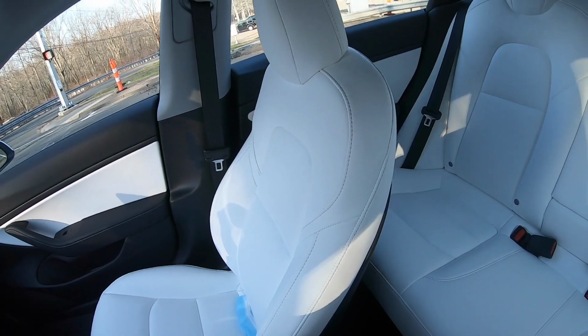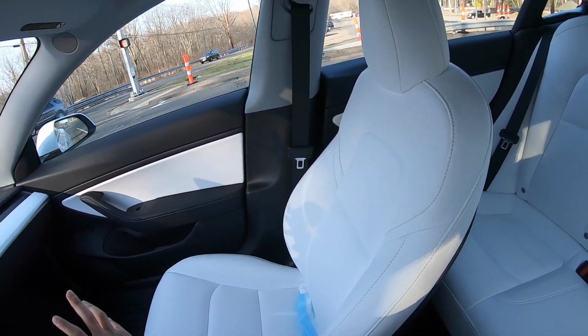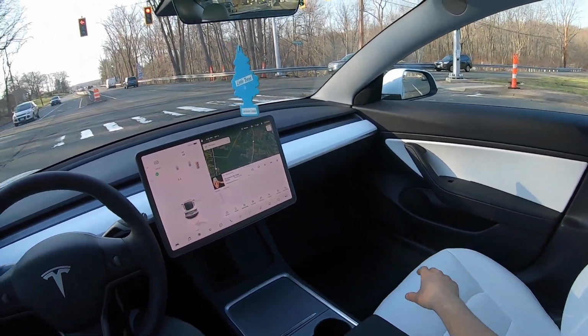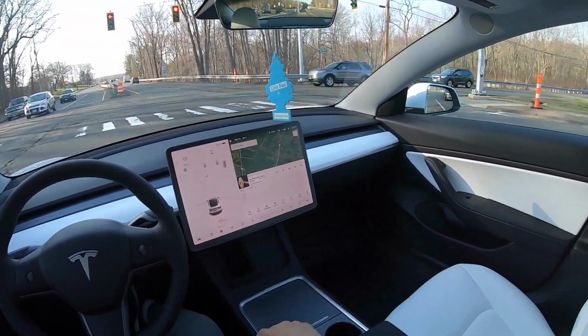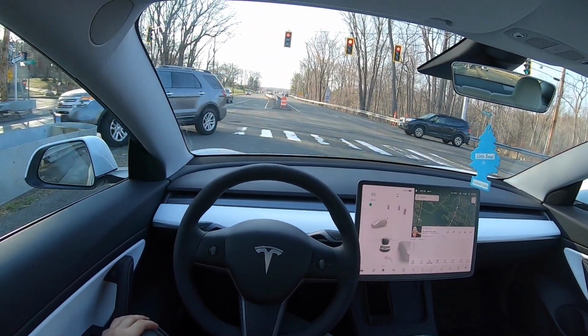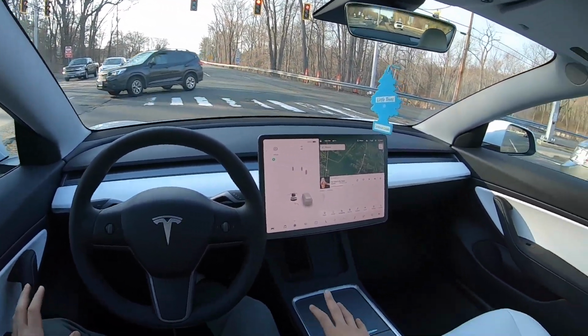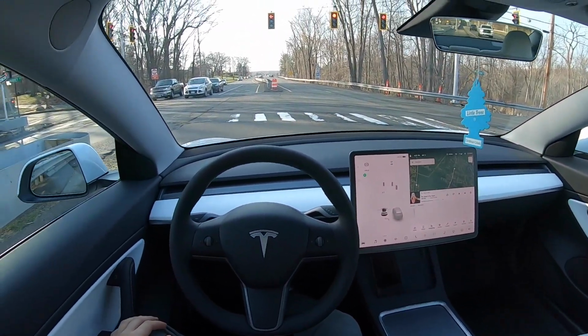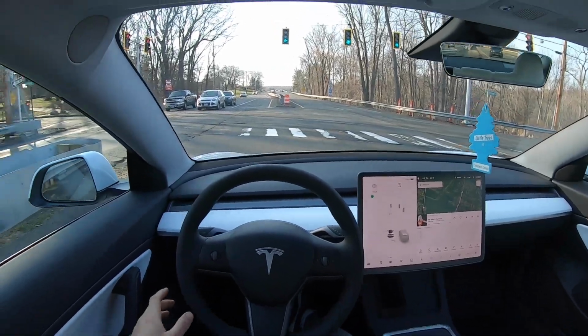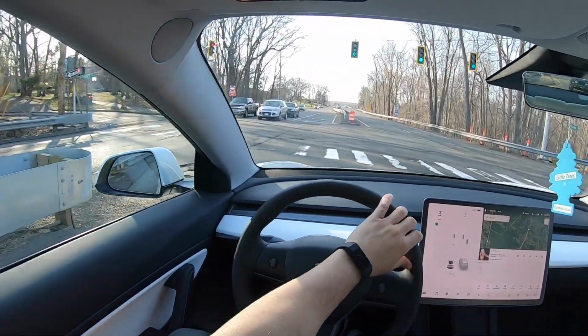Back seats are, of course, not that spacious, but they're not too bad. And I'm super happy I went with the white interior. I think the white interior looks very good. A lot of people told me that the white interior is going to get dirty very quick, but I think it looks much better than the black one. And I really don't carry that many people with me, so I think the white is good for me.